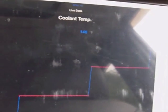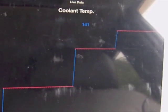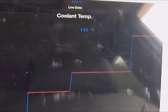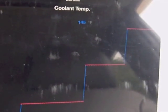So we're up at 138, you can see there. 140, 141. We can raise it up, and it actually starts heating up faster, and it doesn't cool off. So we've got a good thermostat in there, and it's working alright.